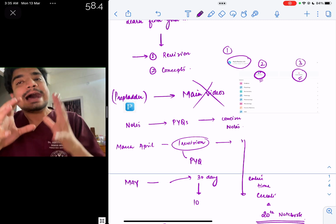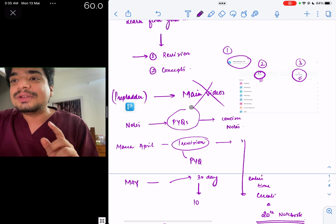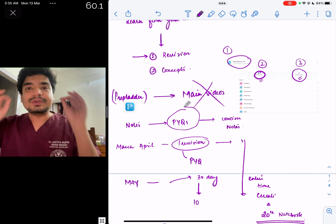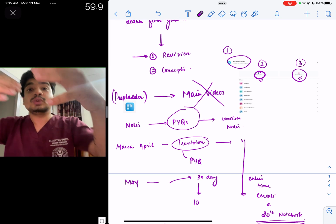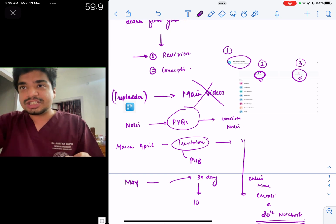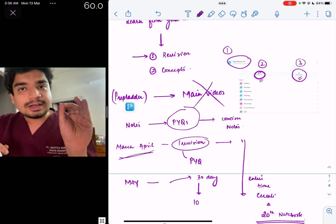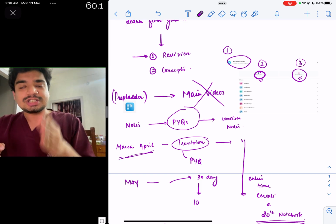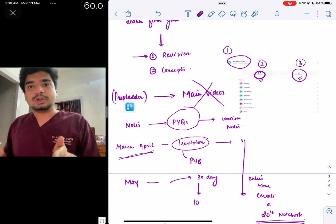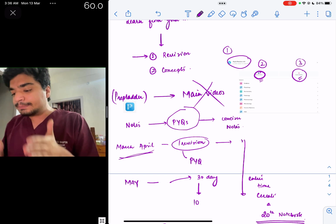And how do you concise those notes? You concise those notes with the help of previous year questions. So previous year questions are the backbone of how you concise your notes. So your simple target should be that in the month of March and April, you do one revision. In this one revision, with the help of previous year questions, you concise your notes. So basically what you do, you read your notes again. Since you have already read those notes, it shouldn't take that much time.